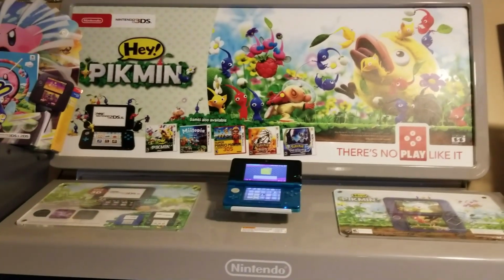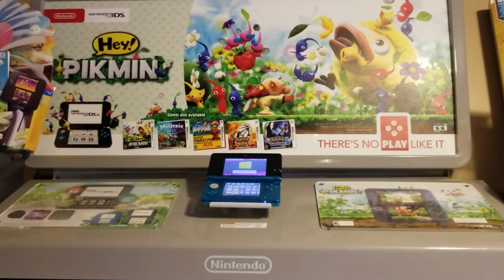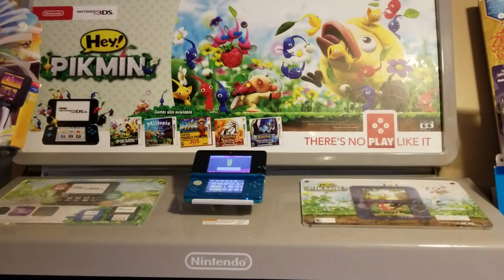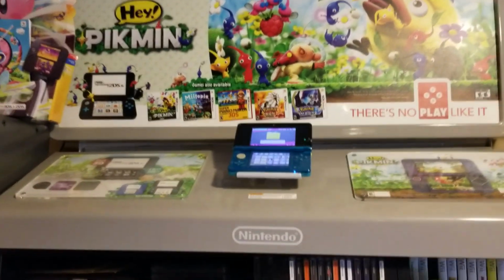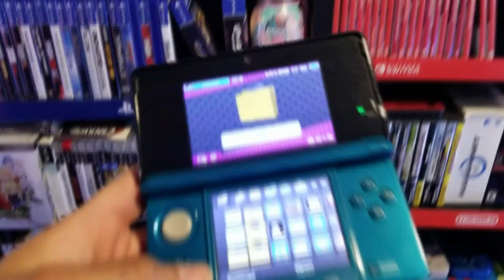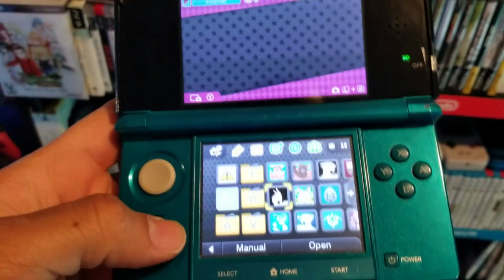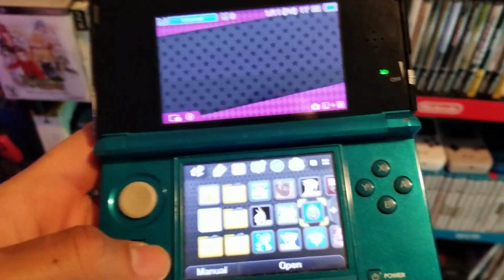I need to get back there and fix it up so the light actually works. Other than that, I love this thing. It's pretty. I do have my 3DS. It's a hacked one. Let me see it focus. I do have a bunch of games on here.